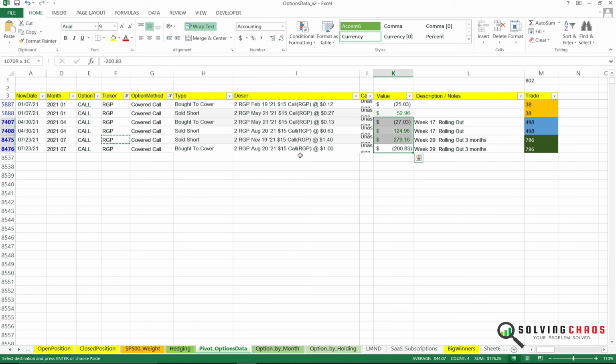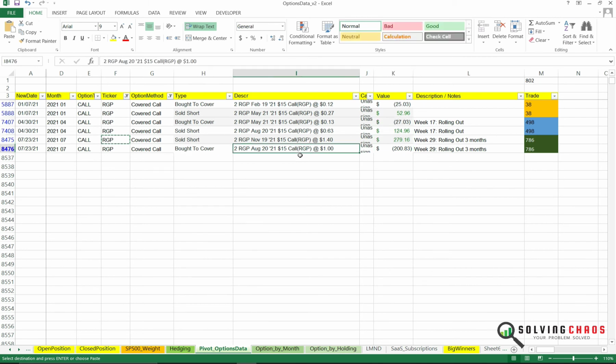And then last time I did it, the same concept. So in the last 2 times I did it, I made 170 bucks. So RGP may be at $16 or maybe 15, 17, who knows. I'm just going to collect premiums.